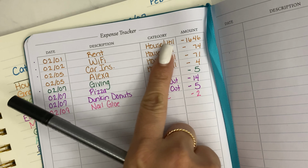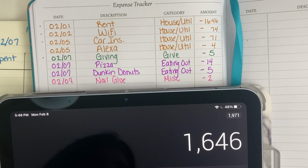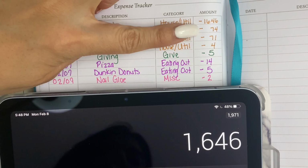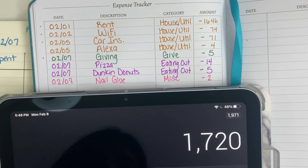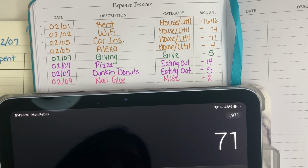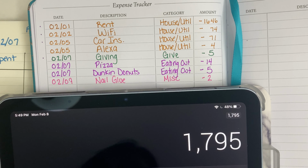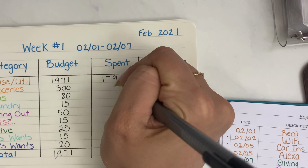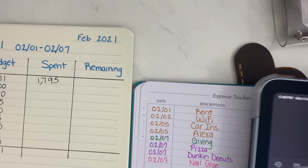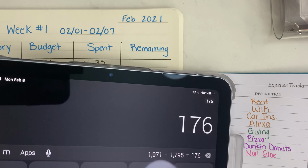So this week I spent $1,646 in rent, plus 74 plus 71 for my car insurance and my renter's insurance, $4 for Alexa. That's $1,795. So I will go here, I will write $1,795. Let me subtract that. $1,971 minus $1,795 equals $176.